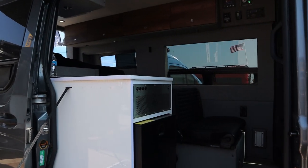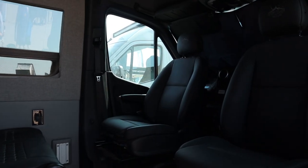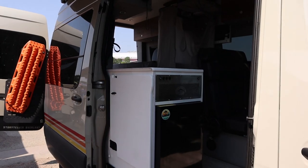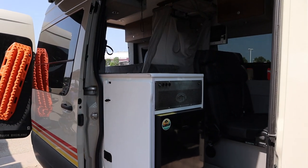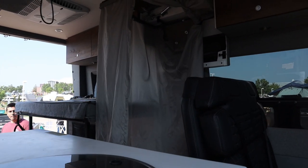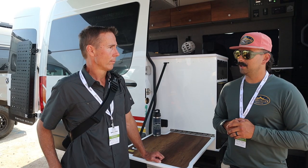So we have a power system that is 12 kilowatts. There's hot times, there's cold times, and we can run an AC for 10 to 13 hours nonstop on high. That's a really big deal for people with pets that travel, and the people that work full time, they're not just out camping, that kind of stuff.